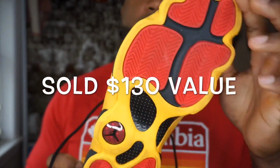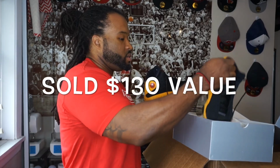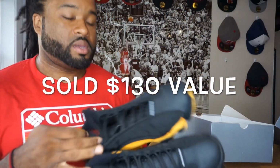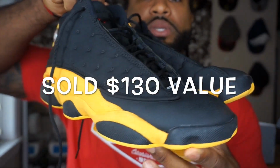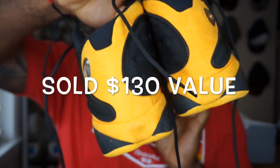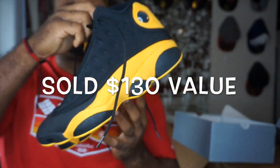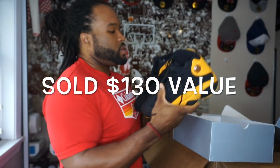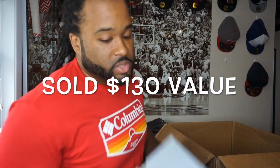But Mellow 13s just need a good cleaning. And like I said, I don't think that's a mark. I think that's a deep scratch in that suede or nubuck or whatever material that is. Size 9 on those. It's a Jordan though, so it will still move.